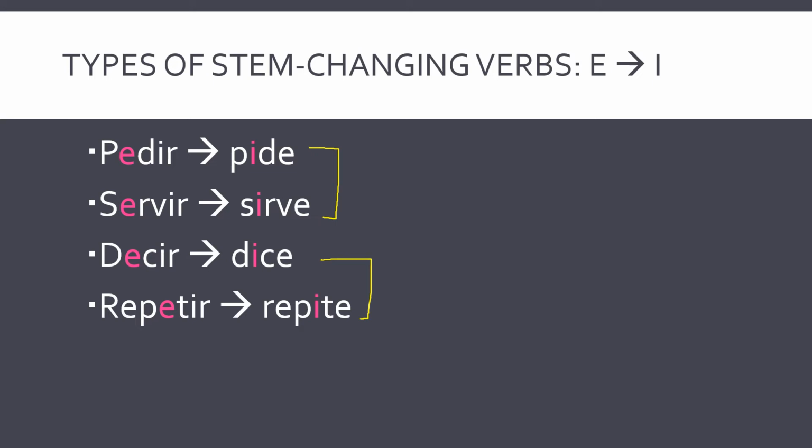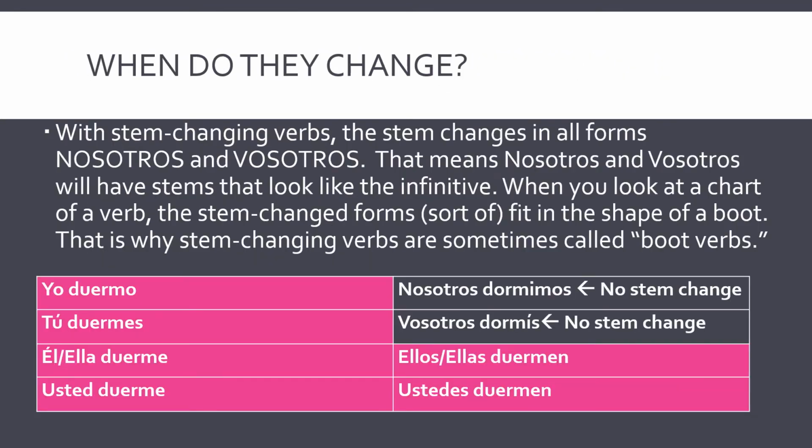Again, when there's multiple vowels like this one, here's the ending. It's not the first vowel that changes, but the second to last one. Repite. Okay? So, when do they change? With stem changing verbs, the stem changes in all the forms except nosotros and vosotros. That means that nosotros and vosotros have stems that look like the infinitive stem.